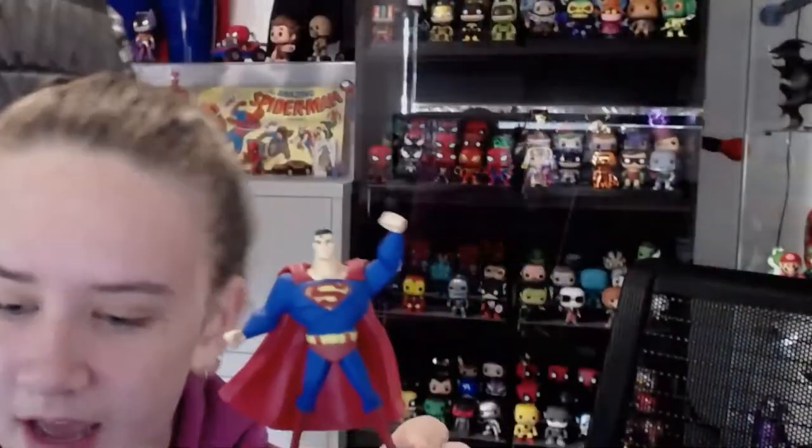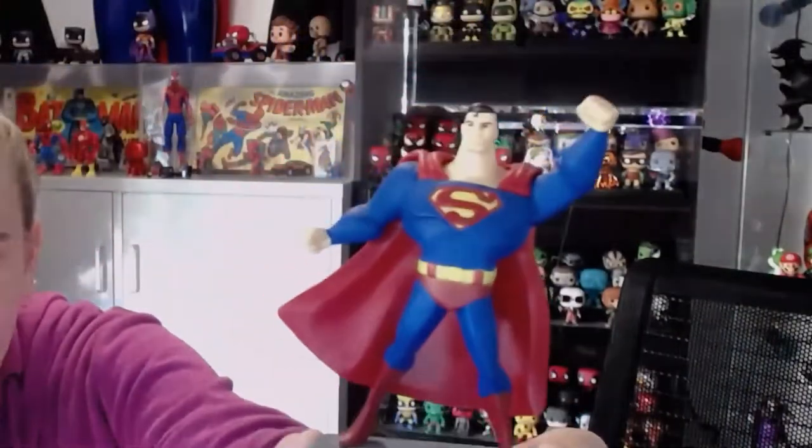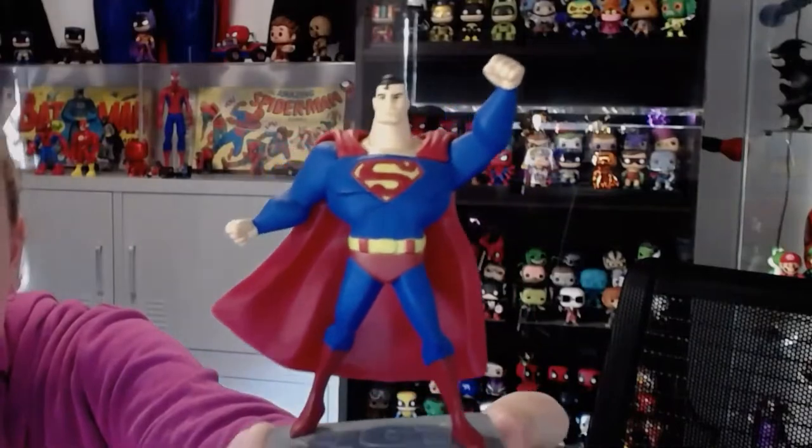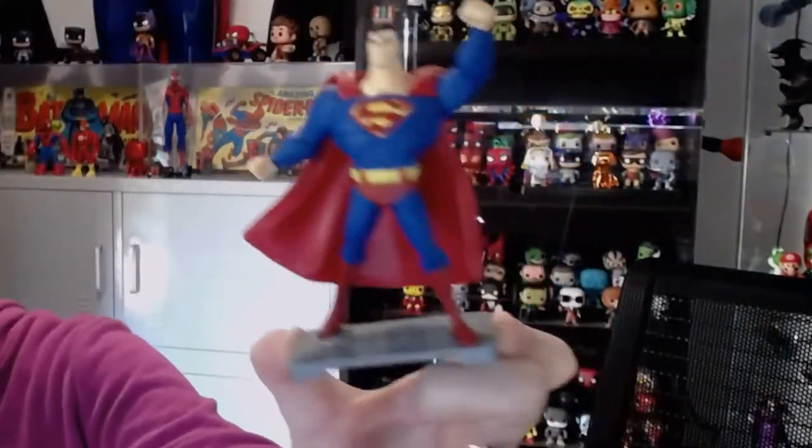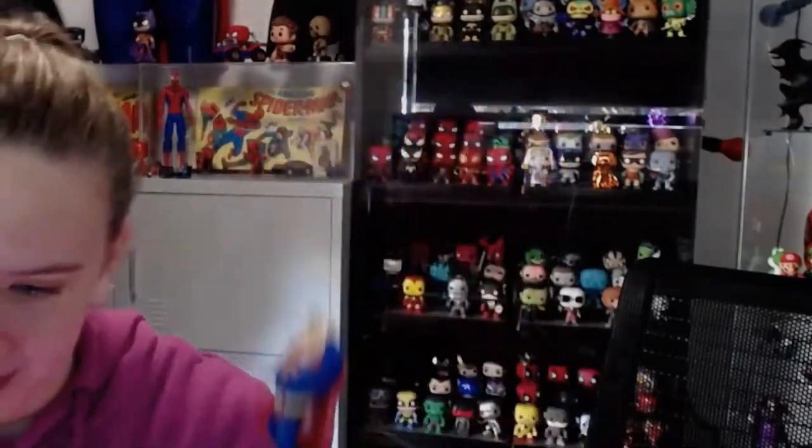So the next one that we got, this guy has no articulation at all. You cannot move him. He's this Figs Superman. I'm not sure if this guy is from a McDonald's Happy Meal because he doesn't really look like he would. He looks a bit more done up than what McDonald's ever could do. But he's pretty cool. I like him. All right, so Superman number one. Kevin was all over this because Kevin actually got one the other day.